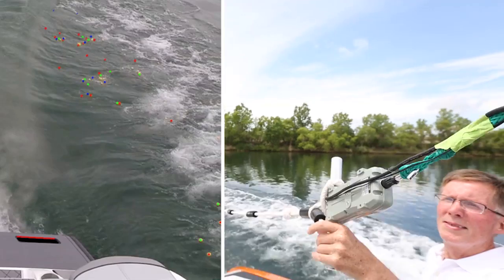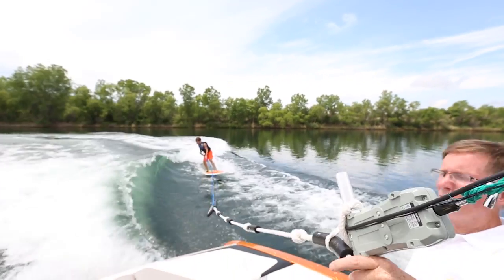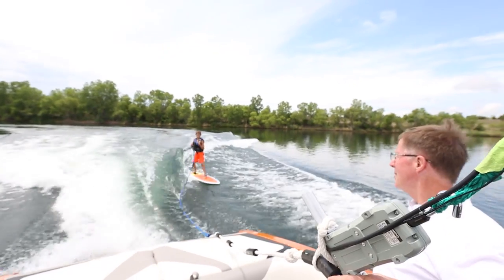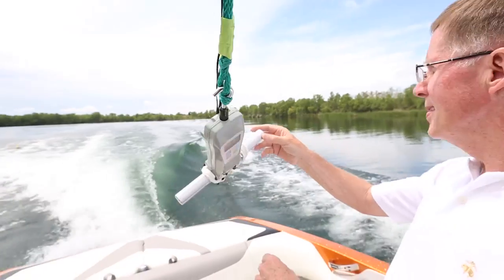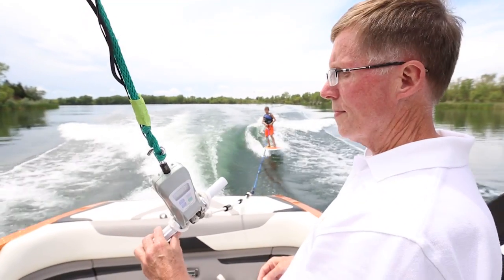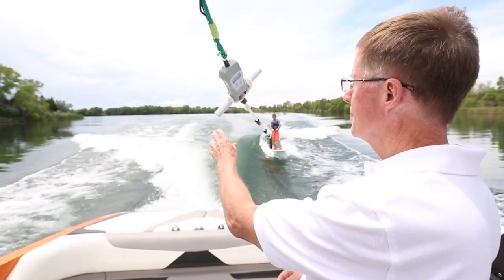As you can see from this young amateur surfer, we were able to determine the area of push by using a rope that was instrumented with a force gauge. Where he was propelled by the wake without any strain in the rope, there was enough push. And when he had to hold on to the rope in order to stay up with the boat, then there wasn't enough push.